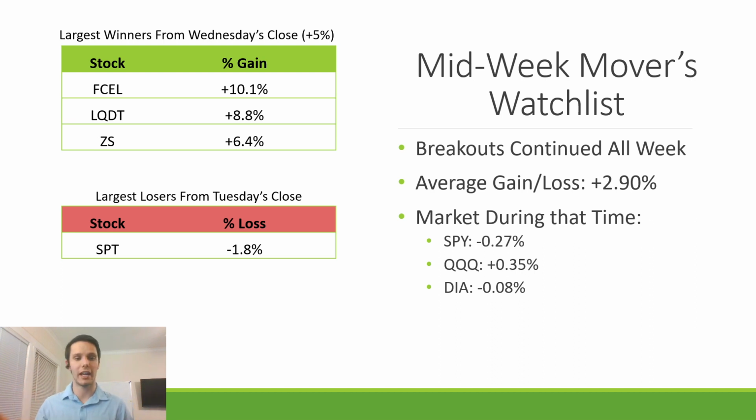So our average gain for all the positions that we talked about was 2.9% just from Wednesday, so Thursday and Friday's trading period. And during that time, the S&P was down 0.25%, QQQs were plus 0.35, and Dow Jones was flat. So even there, we were picking the winners. That's good to see. Let's take a look at FCEL and then SPT.